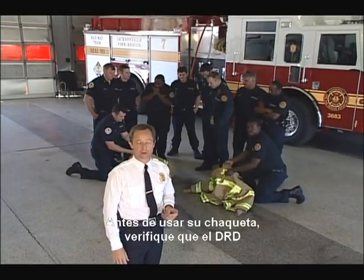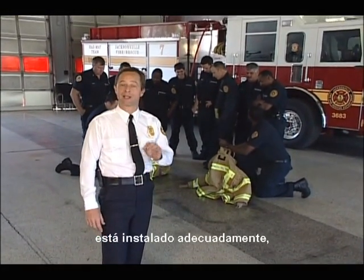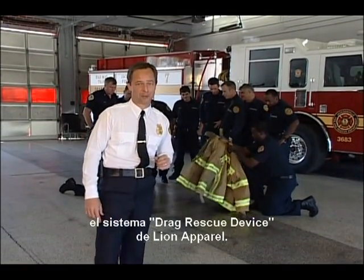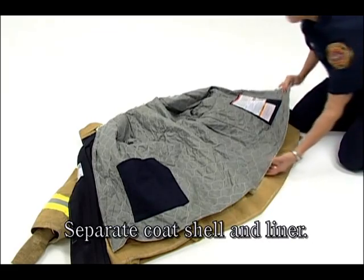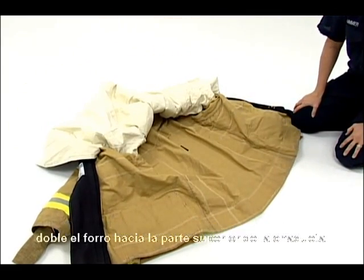Before using your coat, check to make sure that the DRD is properly installed. Now, let's take a look at the right way to install the drag rescue device from Lion Apparel. Place the coat exterior side down so the inner surface of the shell is facing you. Separate the coat shell and liner system except at the collar or neck area. Fold the liner up over the top of the shell.